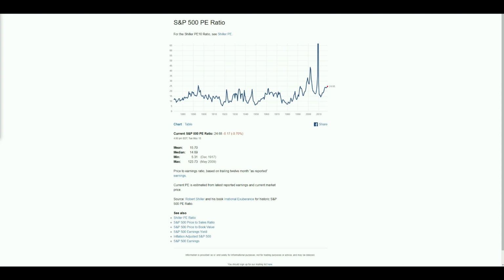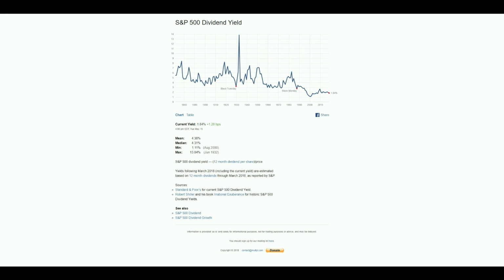Okay, so starting off, we're going to take a look at the S&P 500 PE and dividend yield. So right now, the S&P 500 PE ratio has an average of 24.68. So out of all the stocks within the S&P 500, the average it sits at is 24.68. So we've just rounded it up to 25. So just like in our screening, when we showcased at the beginning, we're looking for stocks with a PE under 25.